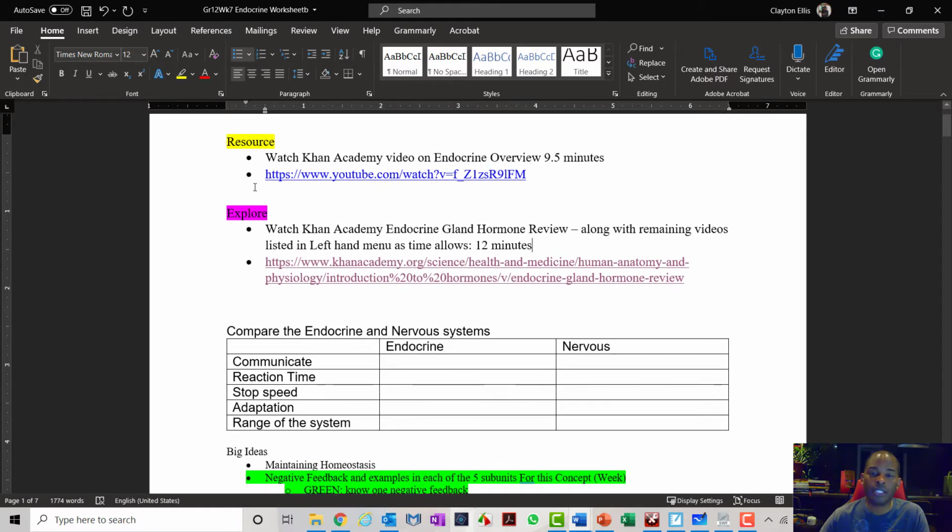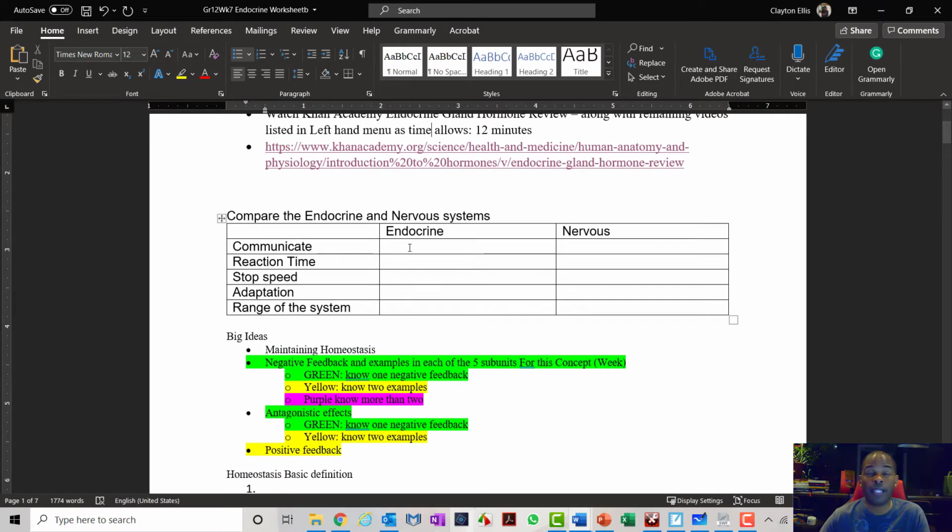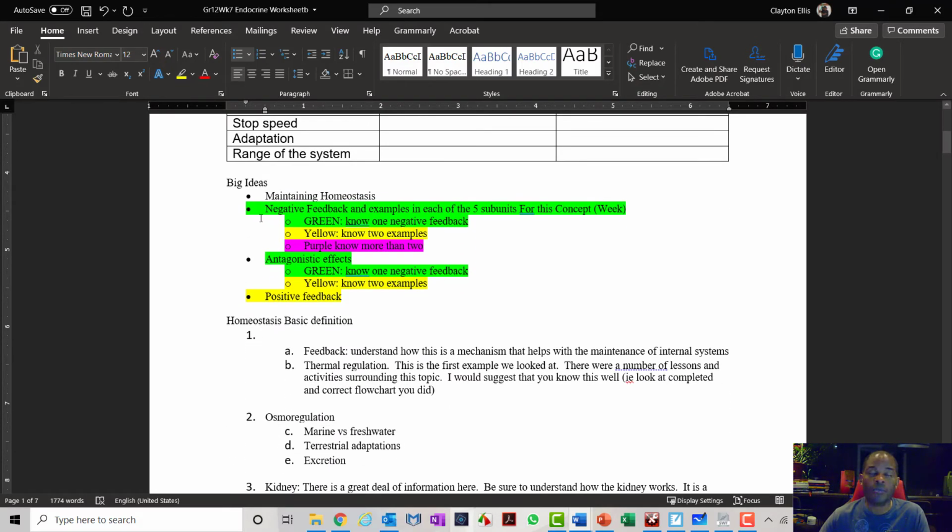So looking at this document, you'll see that I have this resource, Khan Academy. Then there's a Purple Explorer. It's another Khan Academy video. I like this first one because it's in an interview style, where one expert is interviewing another expert, basically. This first table is comparing the endocrine and nervous systems. The two of them are both major homeostatic mechanisms, but they are different. These are the big ideas of what you're getting from homeostasis.